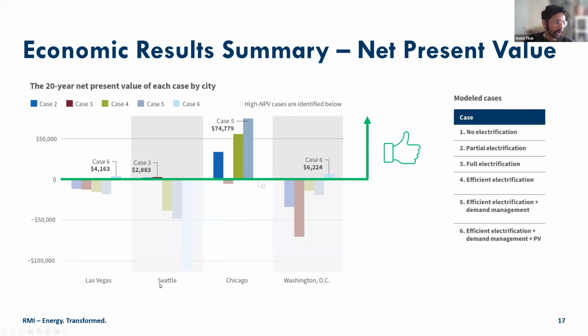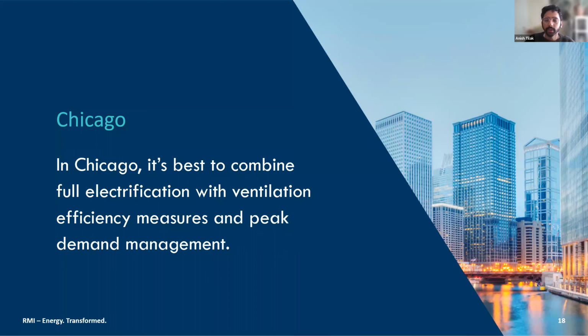And so you can see that for each of the geographies SLAC touched on up top, there is a case or multiple cases for electrifying efficiently and economically. And there are some nuances to how the different cases perform in different geographies. But the high level takeaway here is that there is an economically positive case for electrification in all cities. So let's start with Chicago to start unpacking our results. The results for Chicago showed that the most economical package was full electrification with the ERV, the ventilation efficiency measure, and the peak demand management configuration.